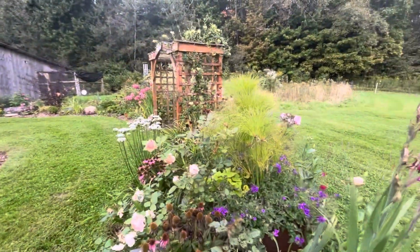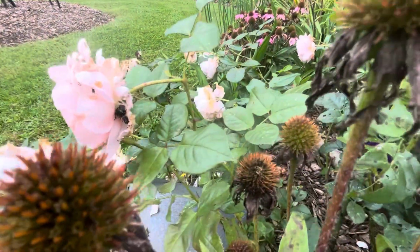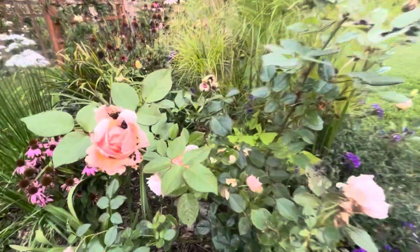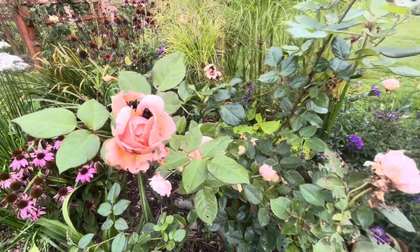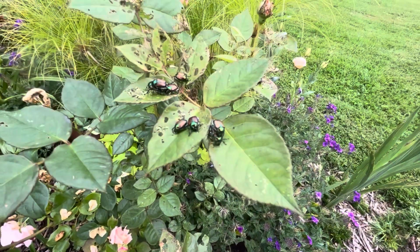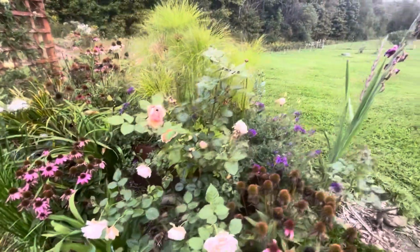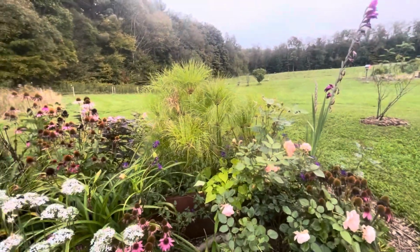This is what I mean by the resurgence of the Japanese beetles. They are all in the roses. This rose in particular, they make a rosebud look so ugly. Look at them. They're just stacked on each other. Ugh. I would be more aggressive with them if this season wasn't just about over for us.